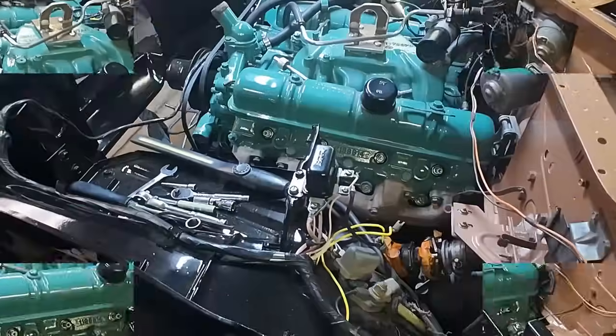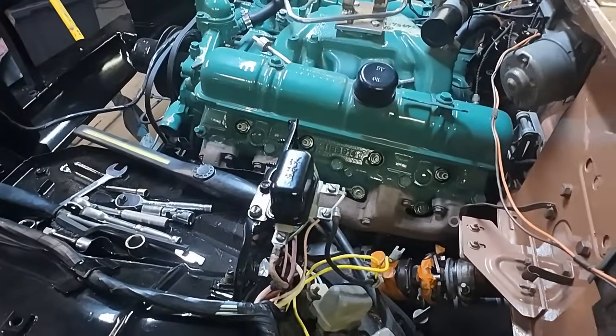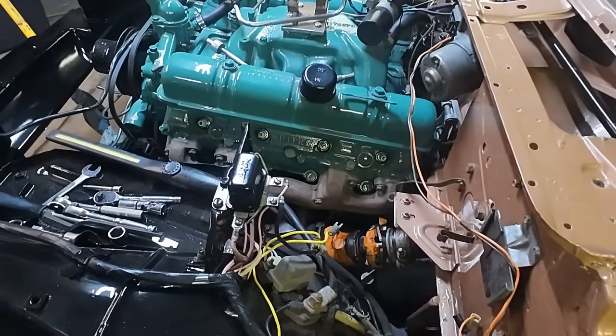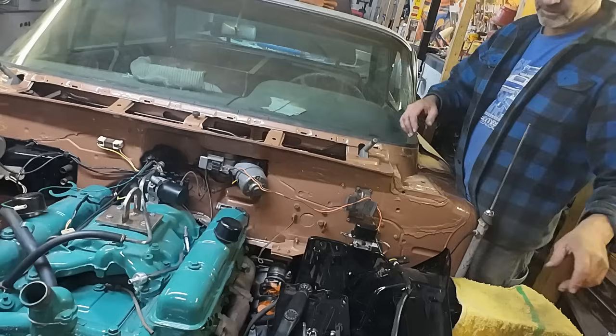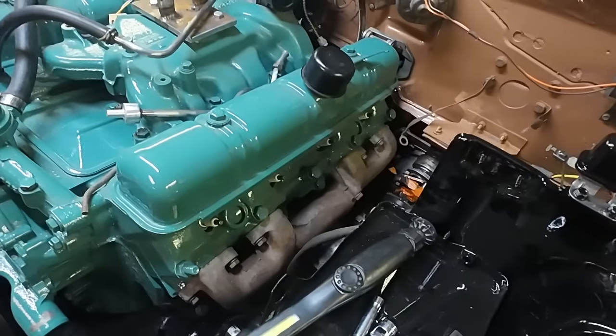Good deal. So, what did we get done tonight? That, yeah, but it had to be done. That and the stupid starter wiring. I get tired of complaining so much, but holy shit. Fucking Buick.